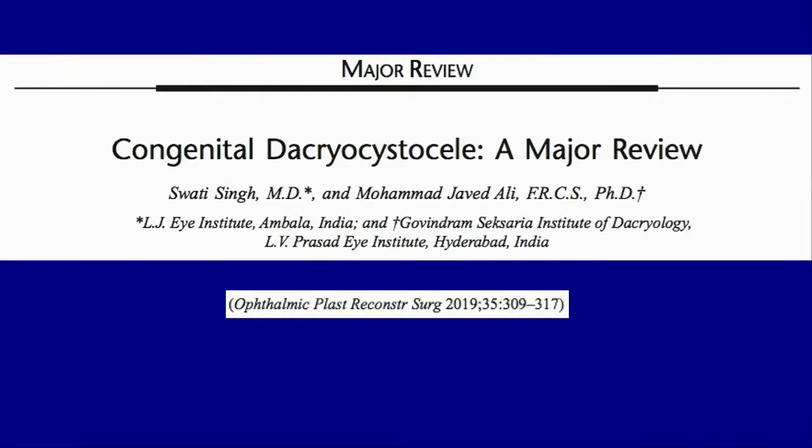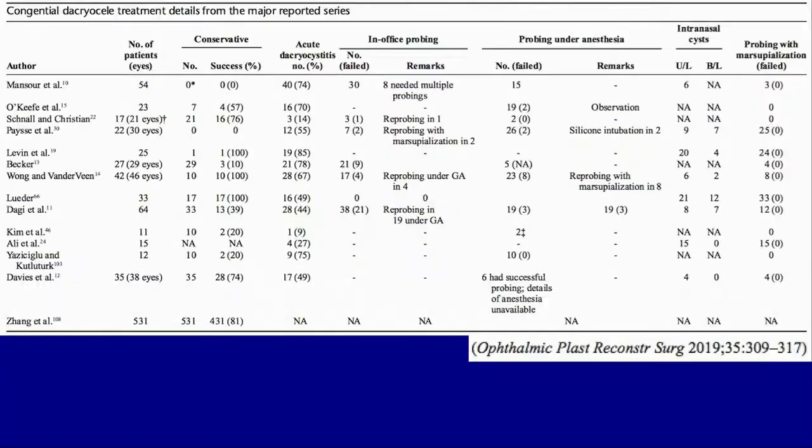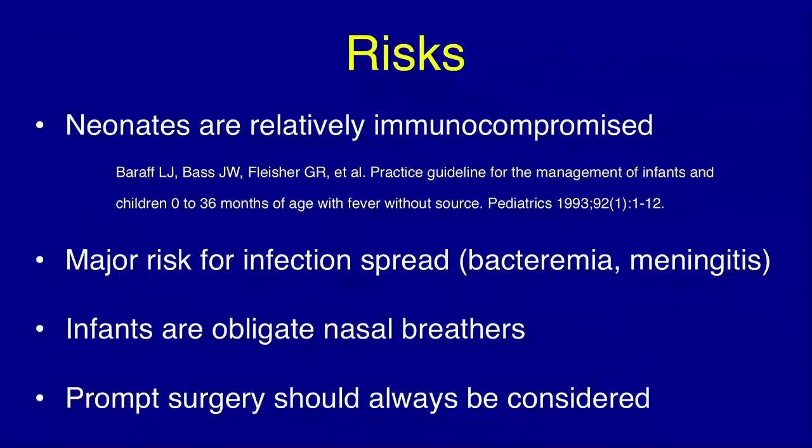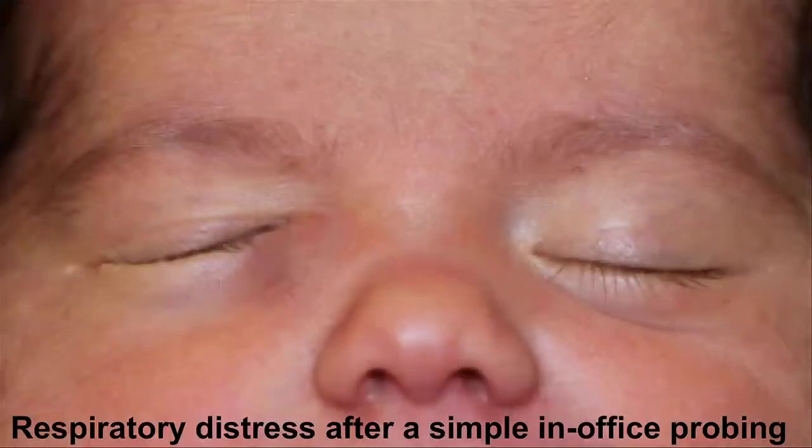A really wonderful review from Muhammad Ali in 2019 in the OPRS literature just showed how many people, I think, miss the fact that there's a cyst, because there's a range from 11 to 100% of associated intranasal cysts in the setting of dacryocystosis. And you have to remember that neonates are relatively immunocompromised. There's a major risk for infection spread. In my city, we had a kid with dacryocystitis, age 3 months, who developed meningitis. Infants are obligate nasal breathers, and prompt surgery should always be considered.